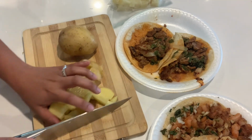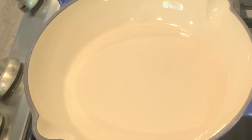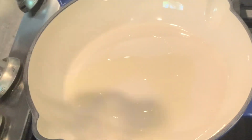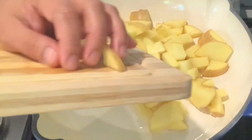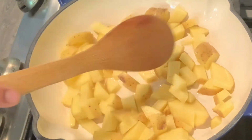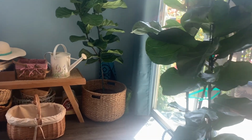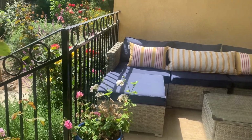Should be good. So I just need to cook the potatoes first. Our coffee is almost ready too. Let's go to the garden to harvest chives and oranges. We need a basket. It's a beautiful Sunday.